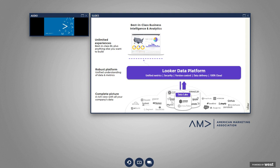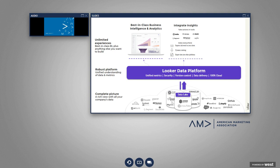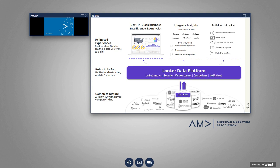And on top of this platform, we then deliver data experiences. So the first experience that we pride ourselves in, really our flagship product, is our business intelligence product. Dashboards are not a new concept at this point, but we strive to give our customers the best experience possible and the most engaging and powerful experience possible to give them all the flexibility that they need. Additionally, we've really tried to build insights into the platform so that people can actually go and do something with the data that they find.